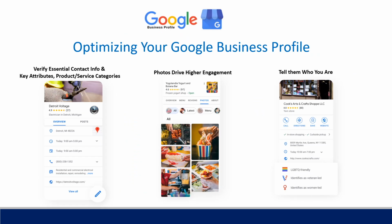So optimizing your Google business profile starts with the essentials: your contact information, your key attributes, and product and service categories. Now you can see the example of this business listed here. They have both residential and commercial electric installation. So they just could have put they were an electrical contractor, but they went to the next step and indicated they do both residential and commercial. So in every business category, there's ways for you to further differentiate yourself. Another example would be restaurants that offer catering. You could just list yourself as a restaurant, but if you do offer catering, you also want to list that as an attribute and a product or service, because those are the keywords consumers are using when they search. So filling out that information is step 1.